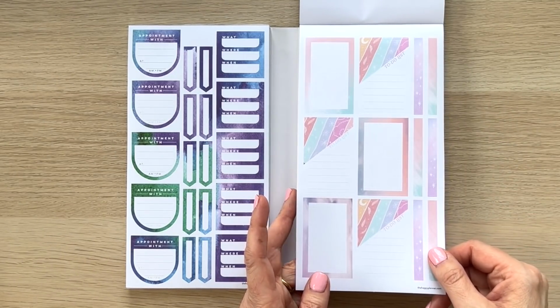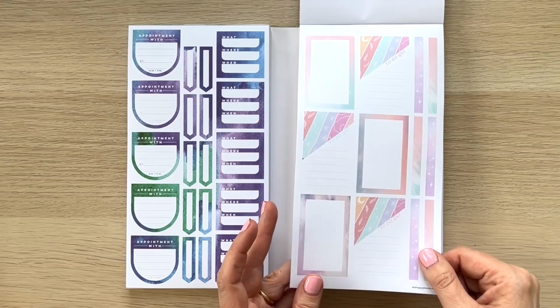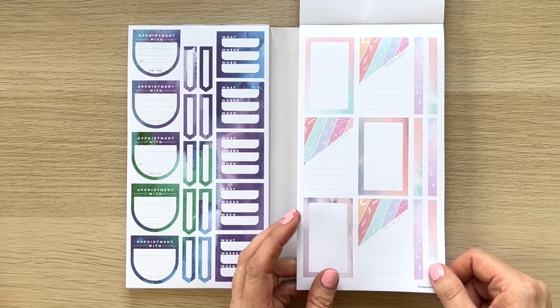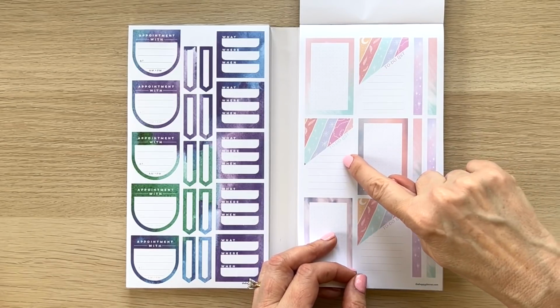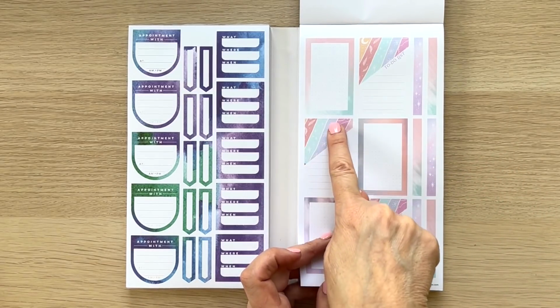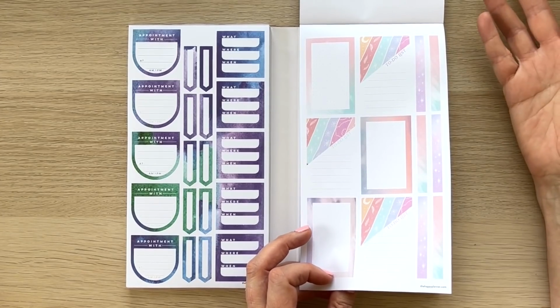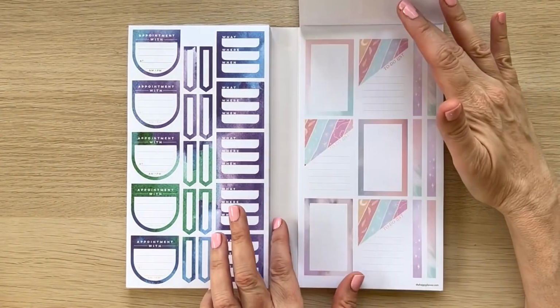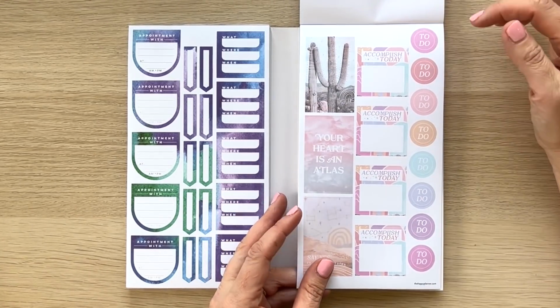So here we have a whole bunch of really cool watercolory, I don't know, they're just pastel vibes. Look at these, they're neat. This says to-do list, it's probably hard to see, and then it has those cool stripes. Oh, it was desert something. It was the name of that planner. I forget exactly what it was called.